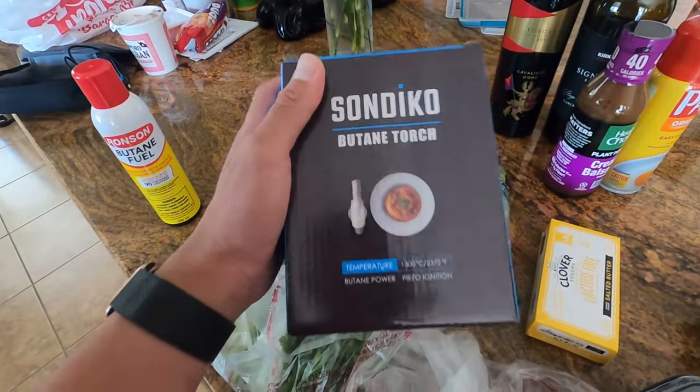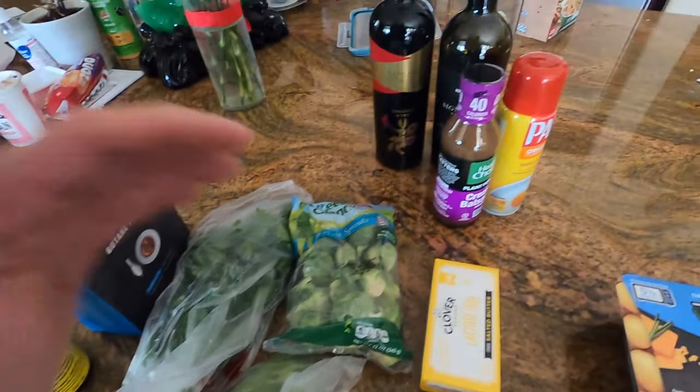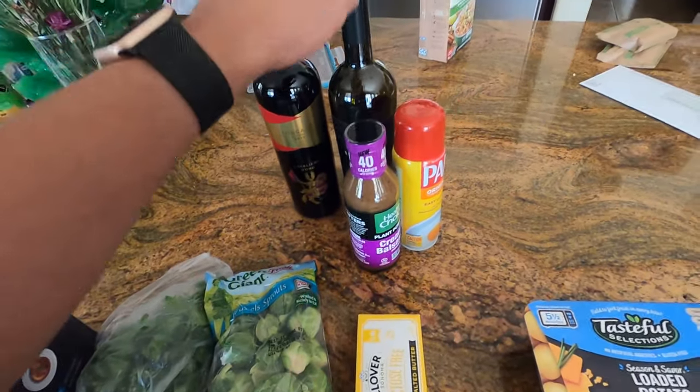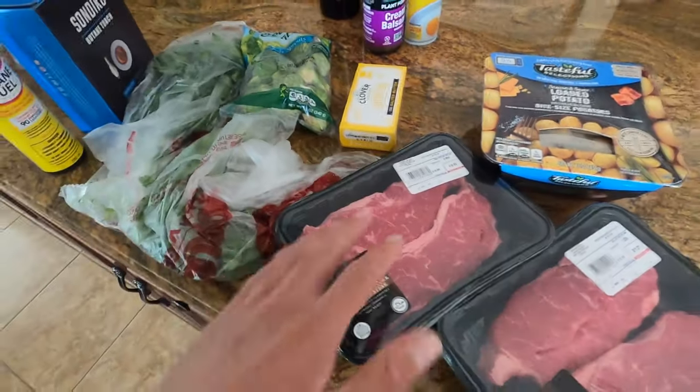My torch came in, so I'm real happy about that. And I got the fuel for it. Debating whether or not I wanna marinate some of the steaks with red wine, but we'll see how that goes. Maybe I'll do half-half or something.